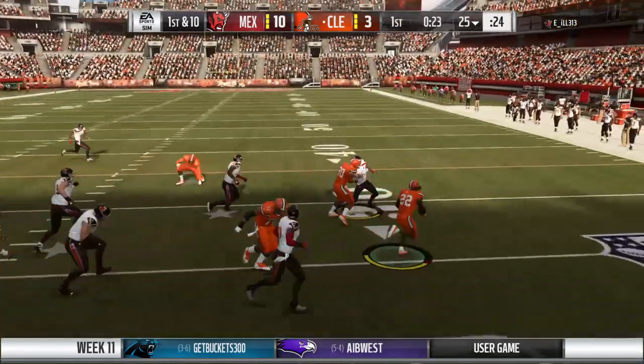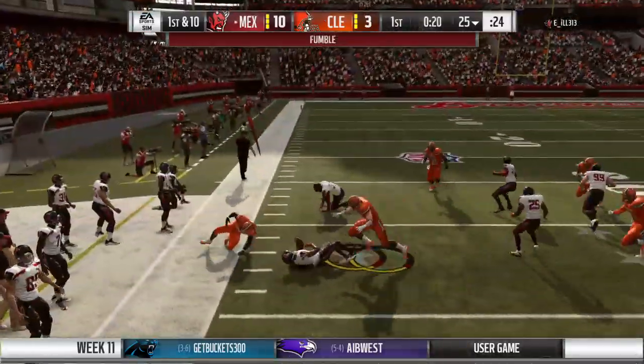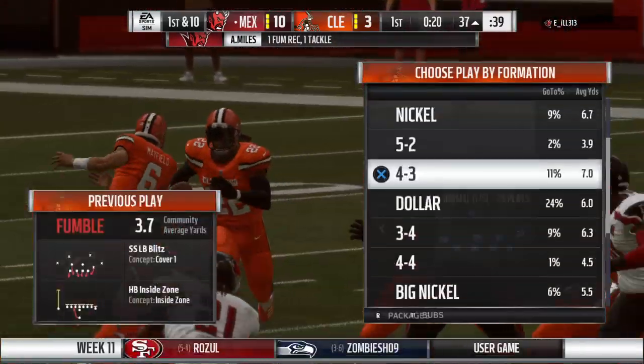And they'll go with a ground attack here. And they coughed it up. And does the defense have it? They do, says the referee. We're going the other way.